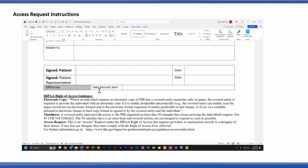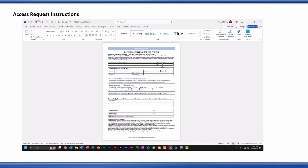You do also have the option of sending this to them electronically and getting their signature in that format. Now, because again, we have a 30-day requirement, we definitely want to make sure that we keep for our own records the date that the records were sent. And again, we want to make sure that it's within 30 days of the date requested.